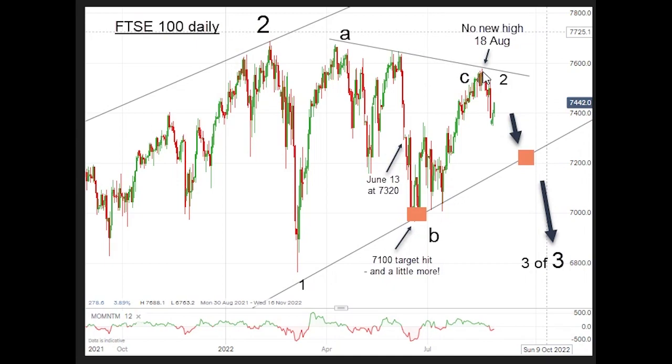So from this 18th of August high, it's moved down here. It's rallied a little bit. It's rallying up here this morning on Tuesday. Unless it can get above this level here, then I believe it's headed lower. This will be my next target here, around the 7200 area. And breaking that, I believe, will be the kickoff to my wave 3 of 3.